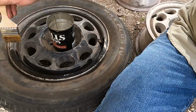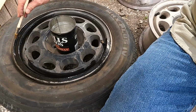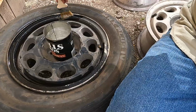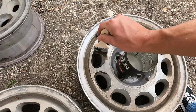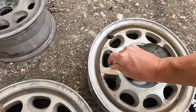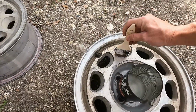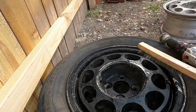Hope it doesn't hurt the tire, because I might try to reuse this tire a little bit. I don't know, maybe not. I could at least put this wheel on and see what it looks like, see if it even fits. I think it will. I don't even know if there's anything on here, but we're gonna see. It's been like 15 minutes. Let's just see what happens here.